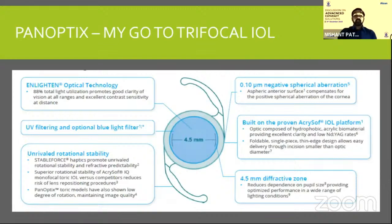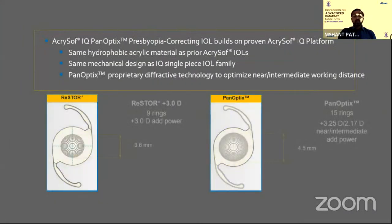And Alcon answered the call by introducing the PanOptix, what I call my go-to IOL or trifocal IOL today. And we have several reasons to explain that. The design itself has been tweaked, and it is the optics itself which is scoring over the traditional trifocal IOL. The material is the same time-tested one, and the simple changes in the optics have worked wonderfully well. The diffractive zone has increased from the ReSTOR having 3.6 to 4.5 millimeter. There are two additional powers for intermediate vision and near vision, which is working very well at 60 centimeter and 40 centimeter.